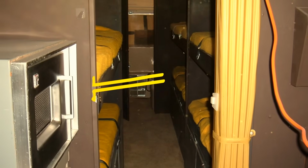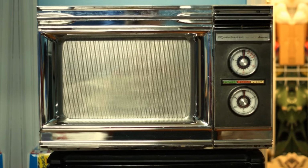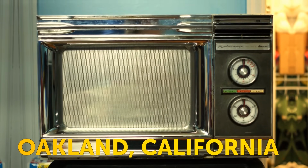That's how the original countertop microwave oven was developed, to easily help astronauts get their meals without the hassle of a fully equipped kitchen. These days, you can see that first microwave in a museum in Oakland, California.